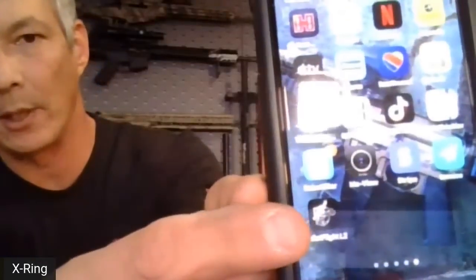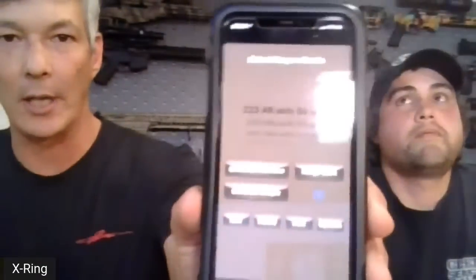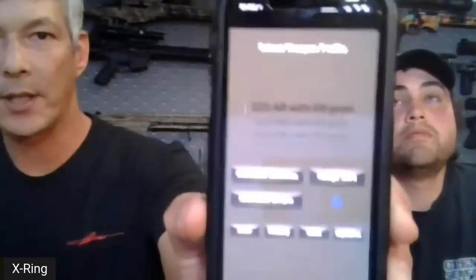Now, the very first ballistic app I ever used was the one by Knights Armament. It is called Bullet Flight. You guys can see the Knights Armament logo down here. I think they charge $30 for this, okay? This had a different purpose.